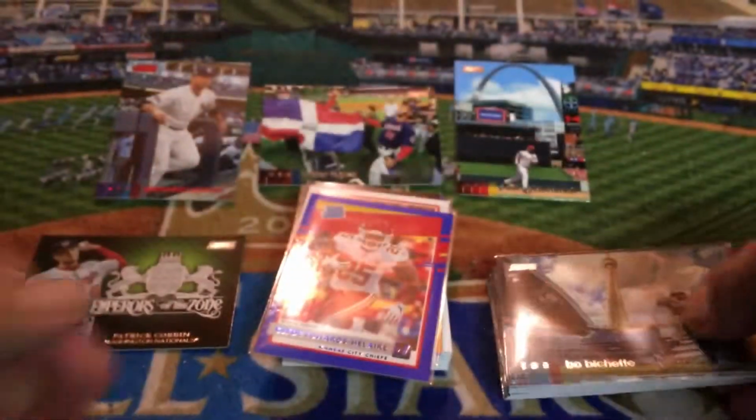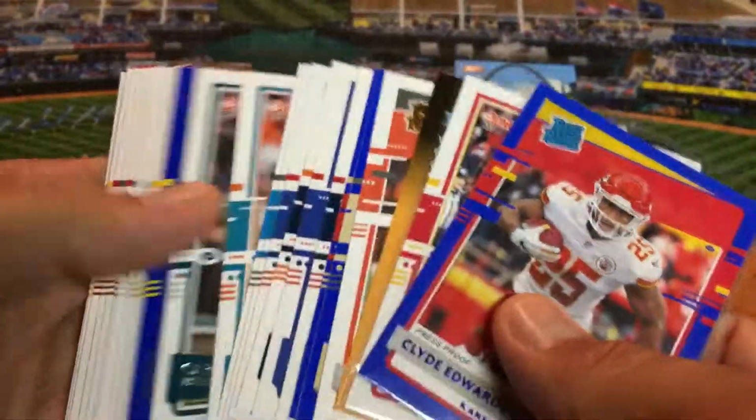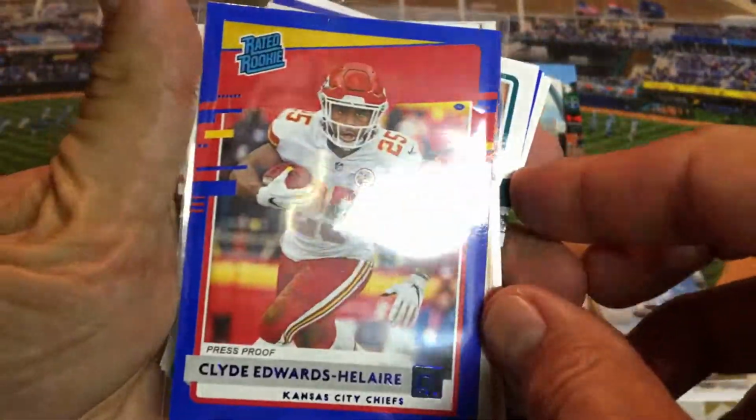That is so cool. And Donruss football, don't sleep on that because look how awesome this opening was.